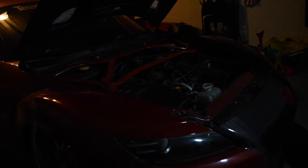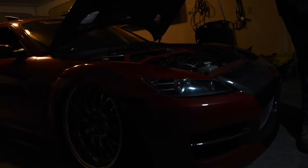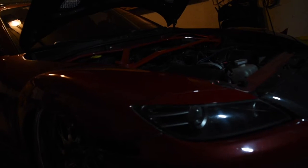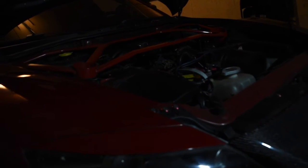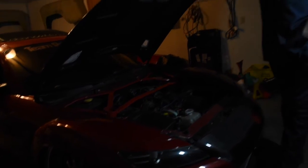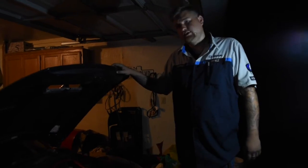My plans in the future, I plan on doing a 20B peripheral port with ITBs, wire tuck, and my goal is by next year, October time, that should be done. That is my plan. So enough with the engine, let's move on.